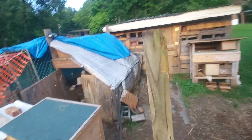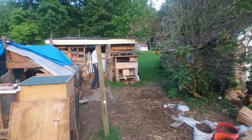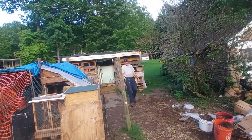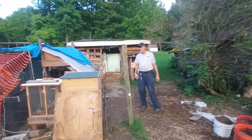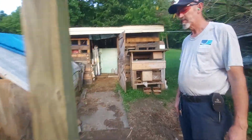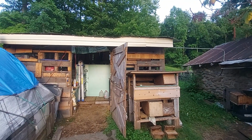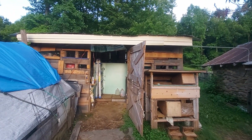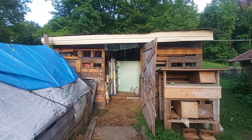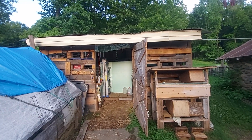Tim did get the metal on the roof of the bunker. Let's see if I can get back enough to see it. Can't see it real good, but he did get the tin on the roof there. And we're going to be putting a gutter on the front. And then you're putting a rain barrel on here, is that right? We're going to put a rain barrel at the end of the gutter. Okay, so we're going to catch some rainwater off of that. Help with the garden stuff. We can use it to go over by the grapevines and water grapevines.